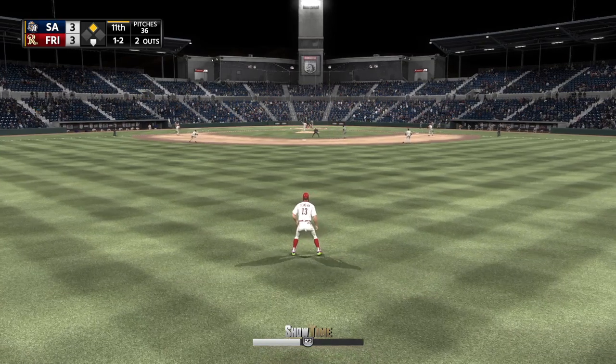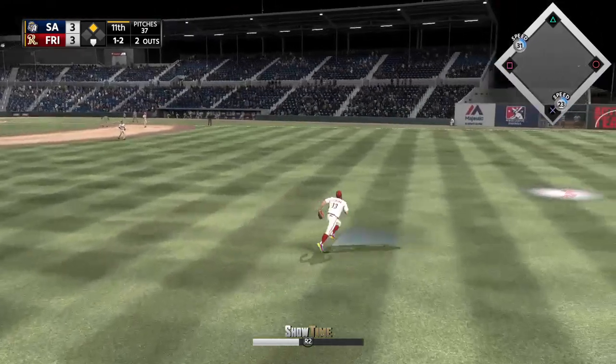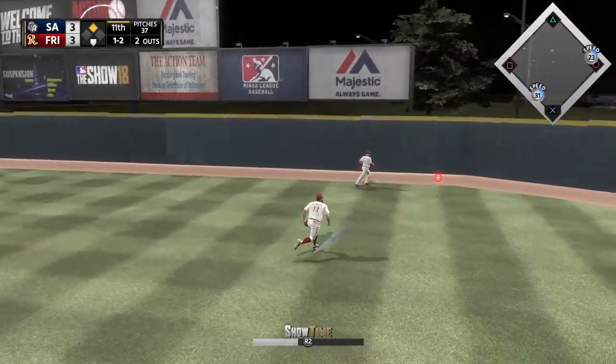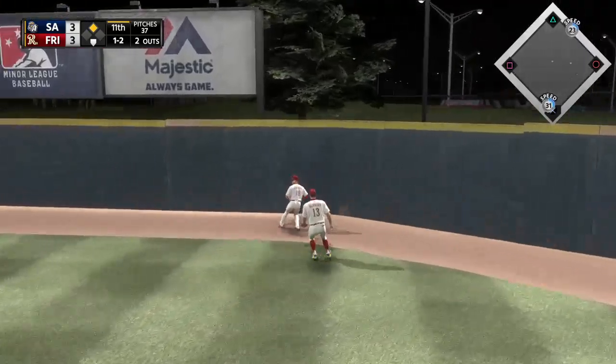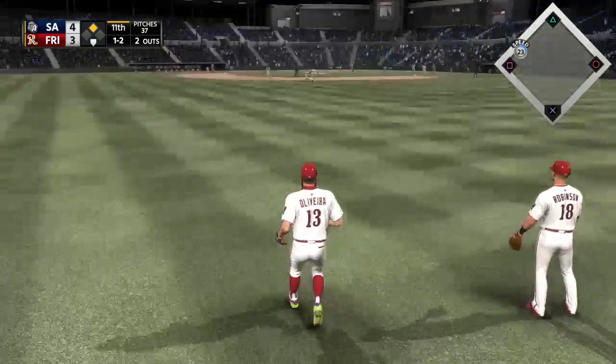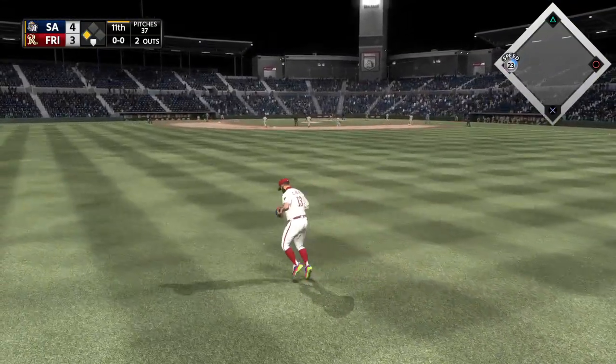Now the 1-2 pitch. Fly ball out toward left center field. Oliveros is in pursuit. He can't get there, so the inning will continue. And the runner from second is in to score. And he will make it all the way to third now as that mistake proves a costly one indeed.